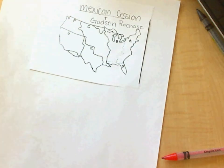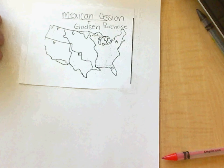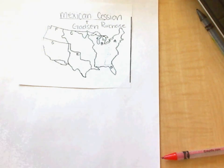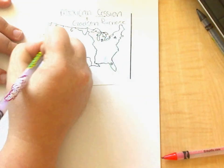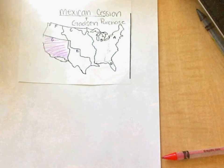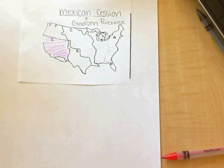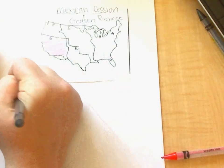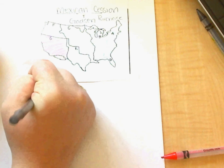Now, next thing. Mexican cession. Mexican cession happens, and oh man. We talked about before how the annexation of Texas leads to war with Mexico. So, it's Mexican cession. Mexico ceded this land to us.